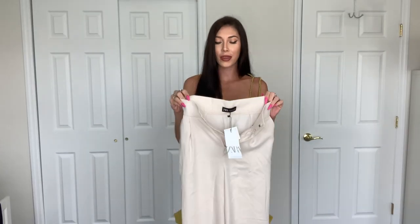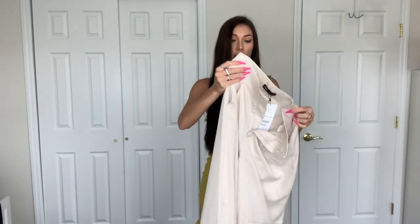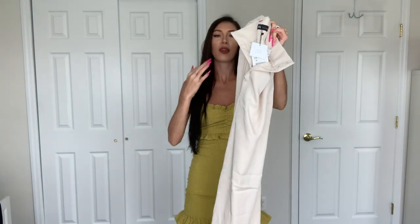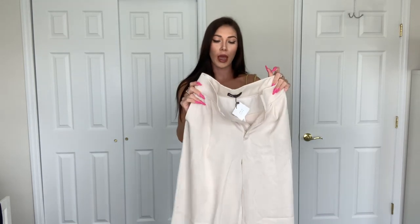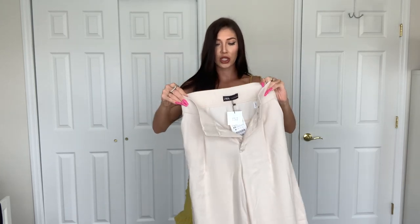So next up are these beautiful trousers. I got them in an extra small. They were $39.90. Two faux pockets in the back, but they actually do have pockets on this side, so that is good. They are so super flowy. My only thing is I'm really hoping that they fit me lengthwise, just because I am super tall. I'm 5'10", so I feel like they're just gonna be so lightweight, perfect for the spring and summer, possibly even the fall as well. Perfect for vacation, just like the hot weather.